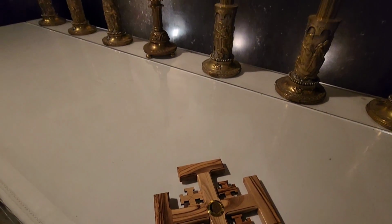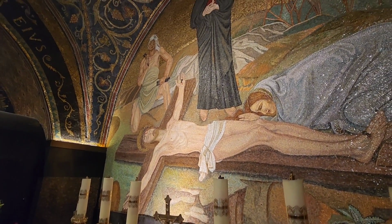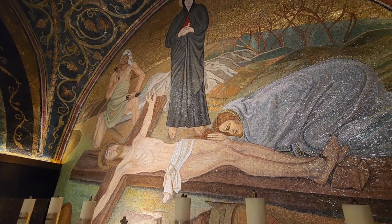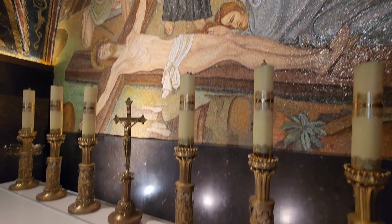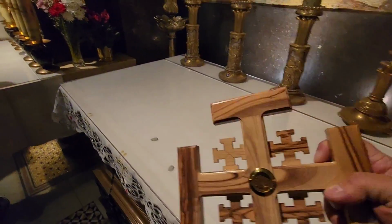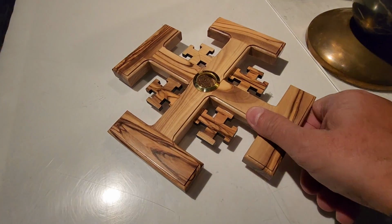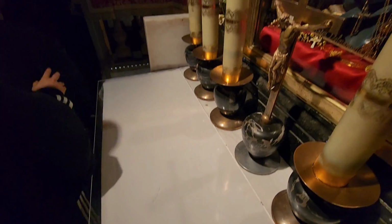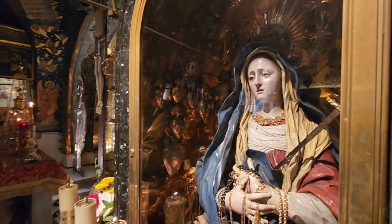And the spear in the heart of Mary, which is to the left of us, is part of the presentation at the temple when Saint Simon told her that her son will die in front of her eyes. It will be like a spear entering the stabbed mother, the Rosa. I won't be able to reach there, but let me just put it there. Here again, blessing it, and you can see the stabbed mother, the spear in her heart.